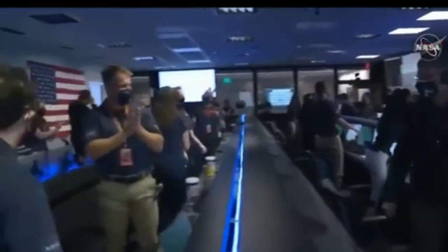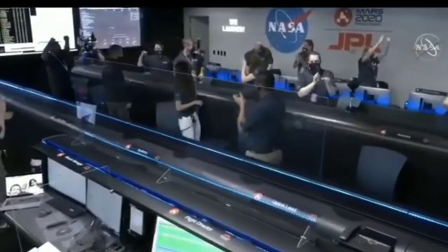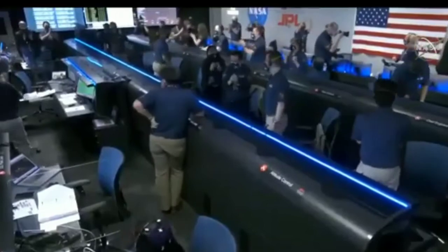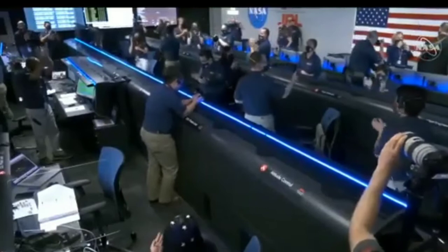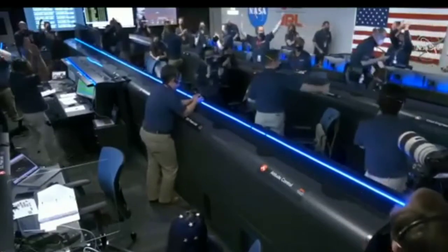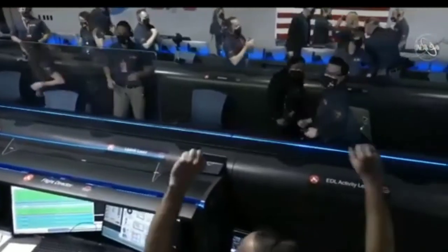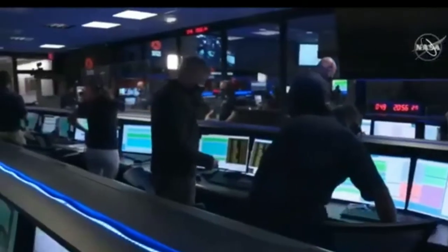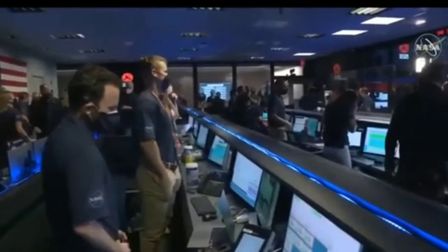At this point, the descent stage has flown away to a safe distance. Perseverance is continuing to transmit direct through Mars Reconnaissance Orbiter to Earth. MRO reports they're still getting telemetry from the lander.